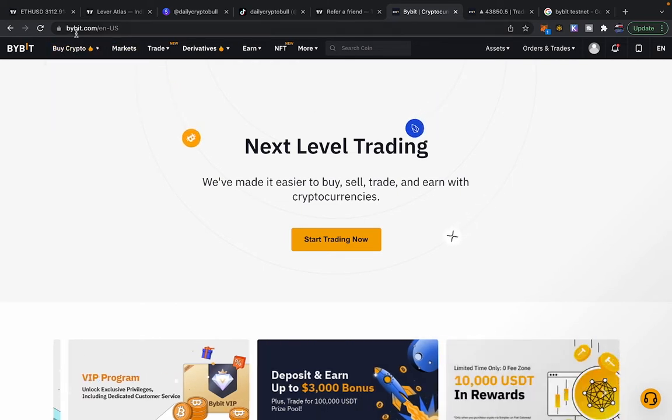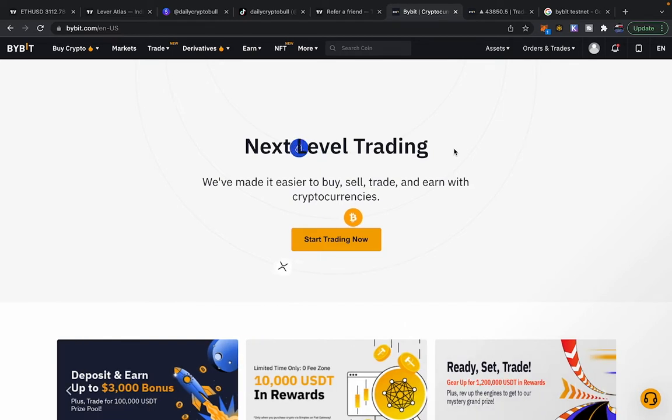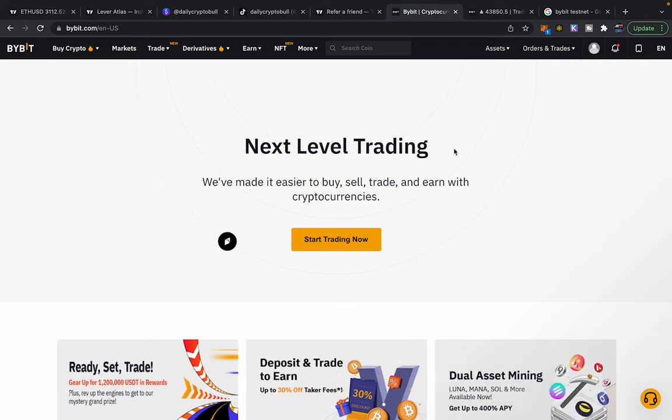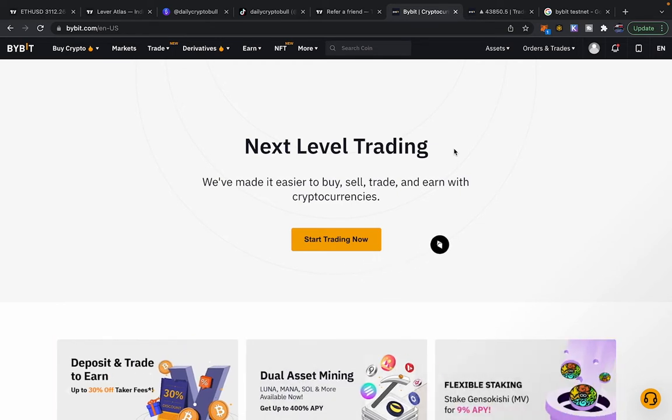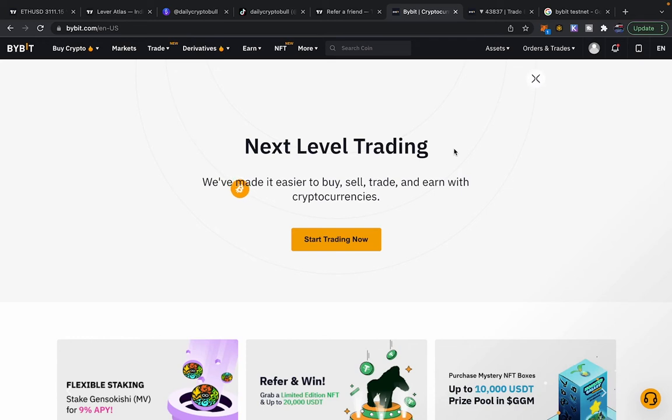So this is Bybit here, bybit.com on the English US site. With that being said, Bybit leverage trading for crypto is not currently allowed in the US, not because it's bad or something like that, it's just because the government can't get their grubby paws on it yet. And so they just keep us out of it to quote unquote protect us. Yeah, whatever. You just can't go ahead and figure out how to get your cut yet, in my opinion. But anyways, I'm going to show you how to do it anyways.